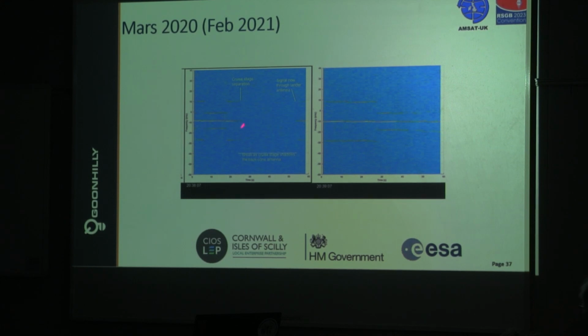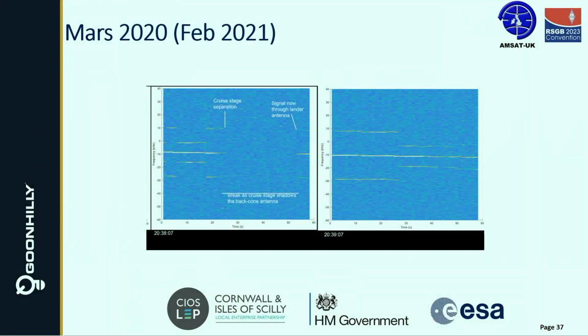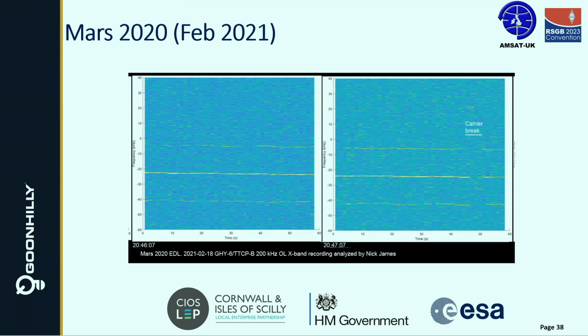We had a loss of signal here, and that was at the point where the live stream announced that the back shell had come away from the lander. So what we were seeing was it being blocked out by the back shell, and then we picked it up as soon as the back shell was out of the way, tracking it for a bit more time there. So the frequency on here is 100 kilohertz top to bottom, and then this is about a minute per panel here.